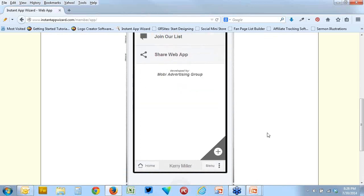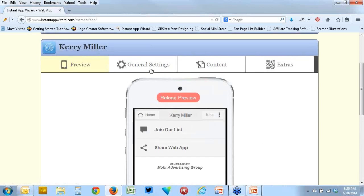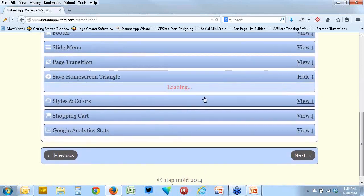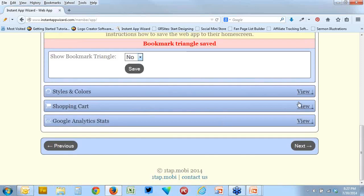Me personally, I hate save to home screen, because every single phone is different. So you will never see that on my apps. And I'm so glad that all I have to say is no. That just tickles me to death.